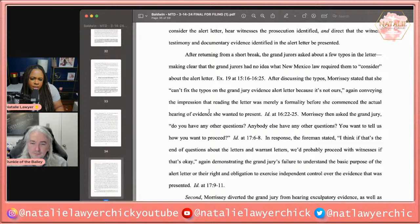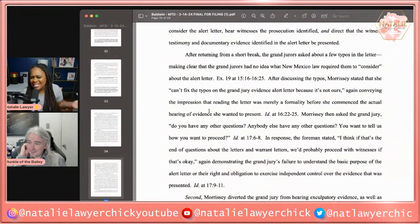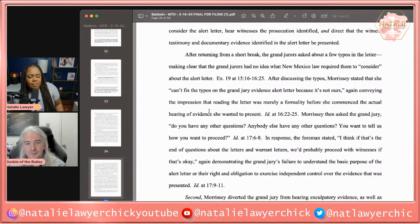Again, conveying the impression that reading the letter was merely a formality. No, that's not what she's saying at all. Before she commenced the actual hearing of evidence she wanted to present. I think that's, again, a very ungenerous and misleading way to interpret what she's saying. She's just like, go ahead.